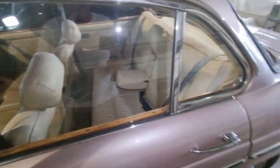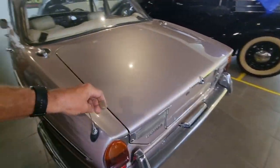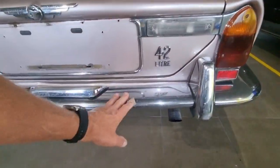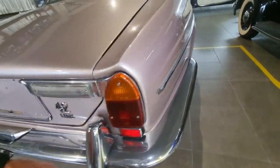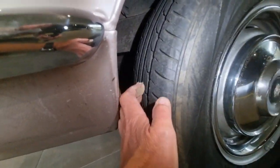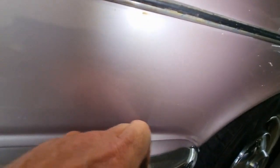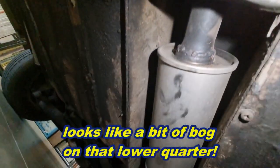The paint is good all around it. The chrome work looks pretty tidy as well. Tyres, I don't know how old they are, but they look all right, in good condition. A bit of a mark there where it's lifting. Let's have a little quick look underneath it there.